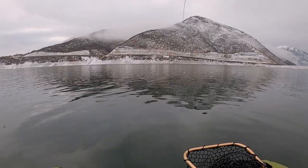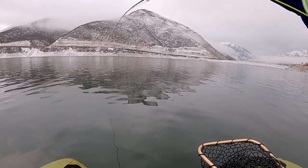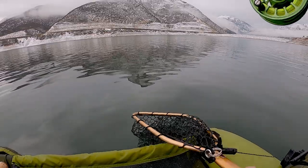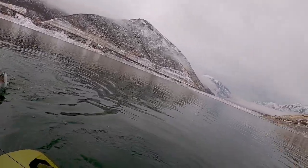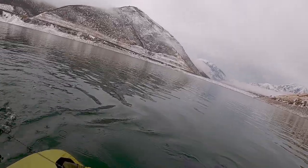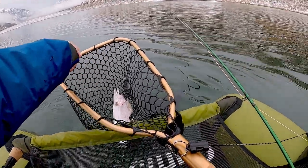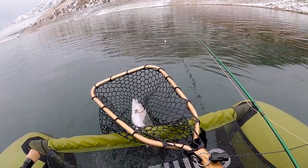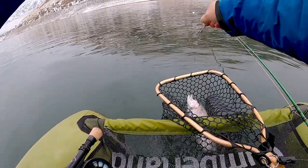Fish fight hard. No strawberry cuts, that's for sure. Okay. He's gonna try and dive and be unsuccessful, huh? Oh, that. Now he didn't break me off. Just popped out. Which is perfect.